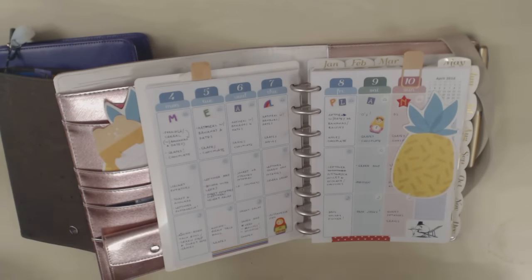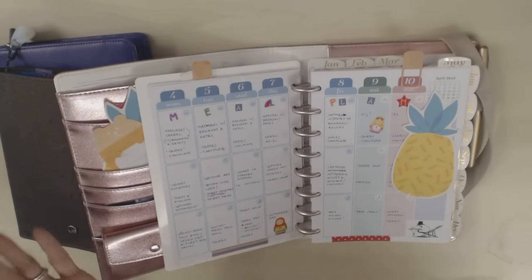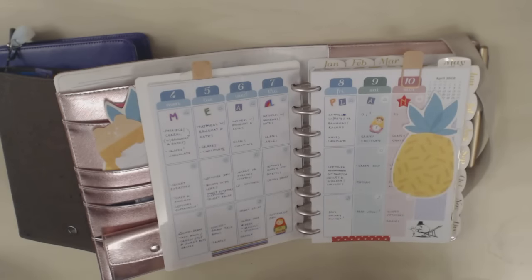So with my other planners, I would just go to it and it would tell me what to do. And it was so reassuring, because it was like, okay, you're going to have oatmeal with bananas and dates for breakfast, and then later you will have a snack of grapes, and also you have chocolate.